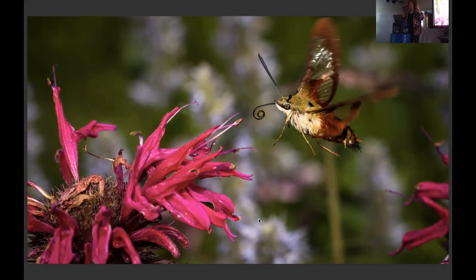And I just couldn't believe it. I bought so much bee balm because I was like, I want to see one of these. And sure enough, they're in my garden. Now I get the hummingbird clearwing and the snowberry clearwing. They're a day-flying moth, and they really mimic a hummingbird.